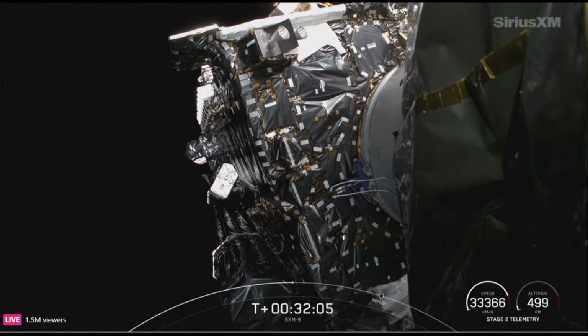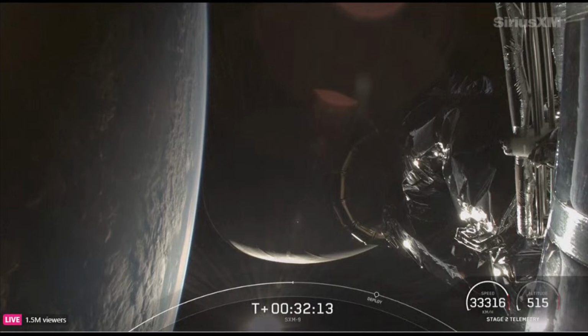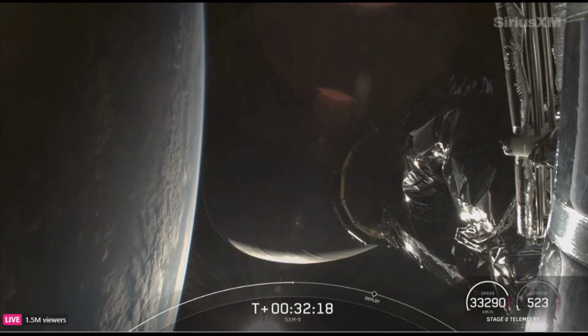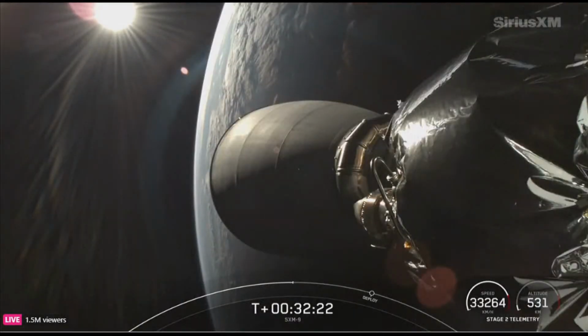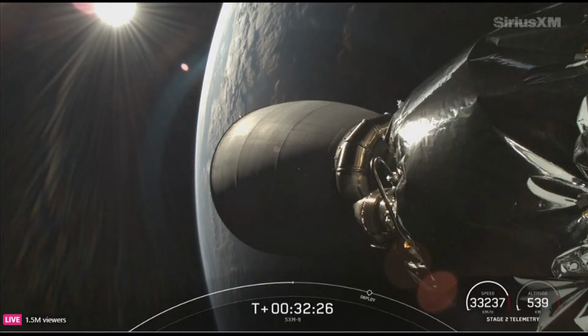Welcome back to the SXM-9 mission. We've had a great mission so far, and we're now just a couple minutes away from our expected payload deploy. As we mentioned earlier, our customer for today's mission is SiriusXM, and this is the third SiriusXM launch for SpaceX so far. SiriusXM's platforms collectively reach about 150 million listeners.